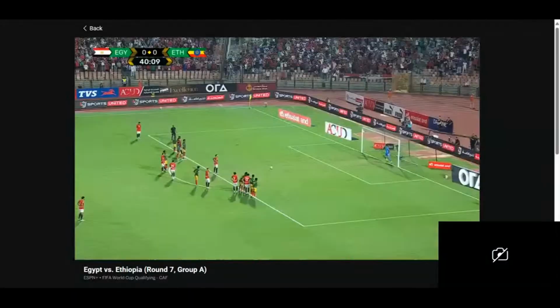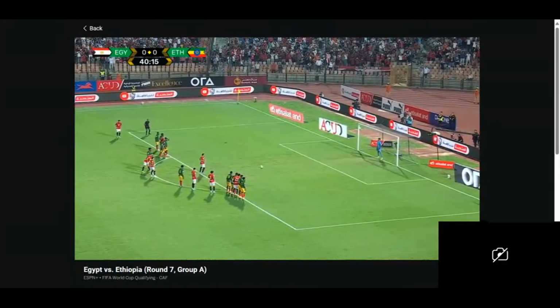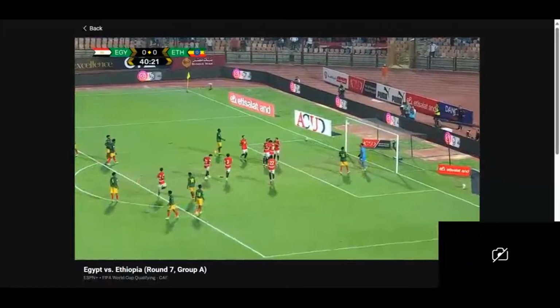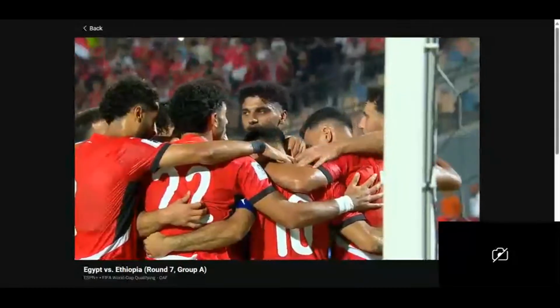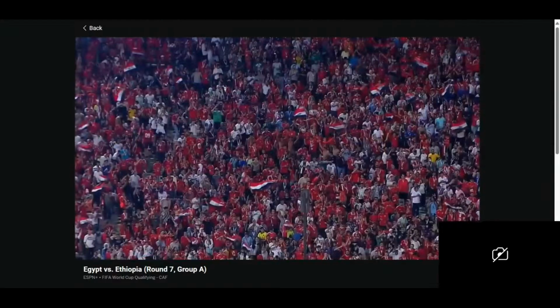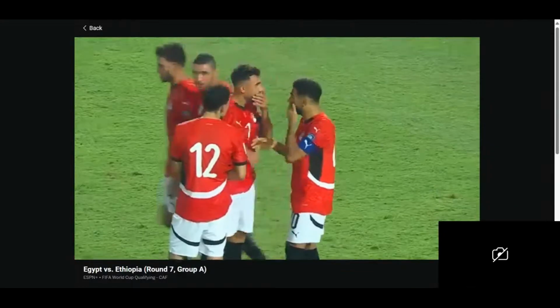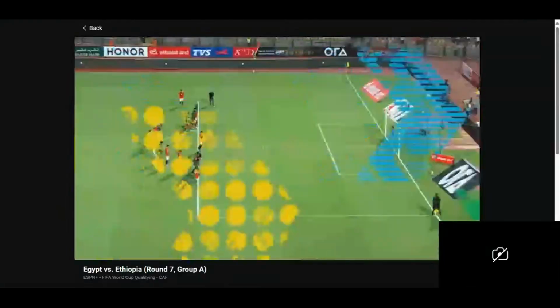There's the Egyptian number 10. And the keeper doing his best to put Salah off. Salah inscrutable. Salah! Oh, brilliant penalty. And given what's happened with his previous efforts from this season, that's a fantastic strike from Mo Salah, his 7th goal of the qualification campaign. His 61st international goal in total. And Egypt, more importantly, one goal to the good here at home to Ethiopia, taking another important step towards what they hope will be the 4th qualification for the FIFA World Cup.